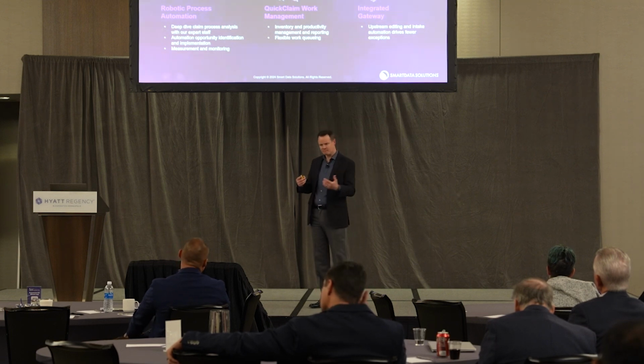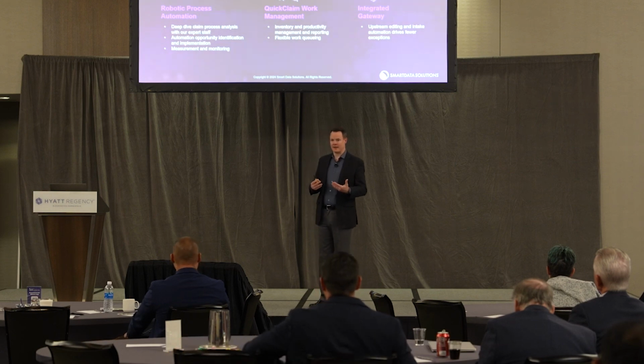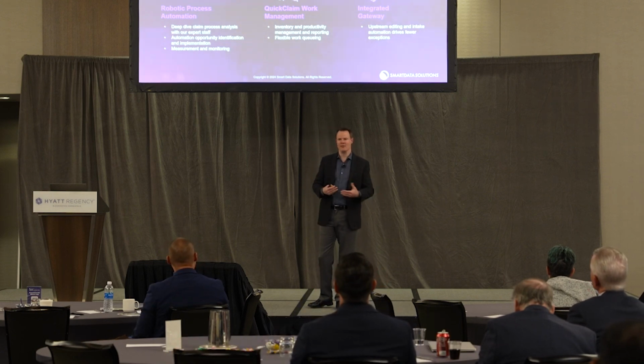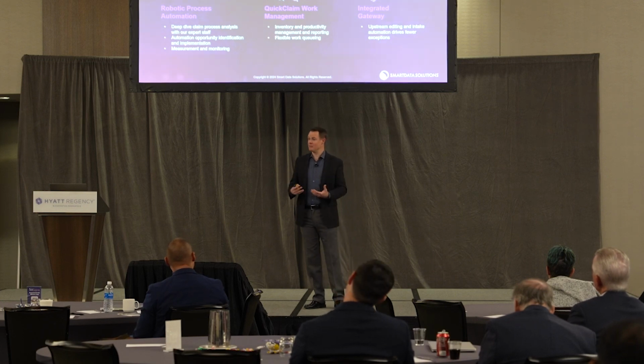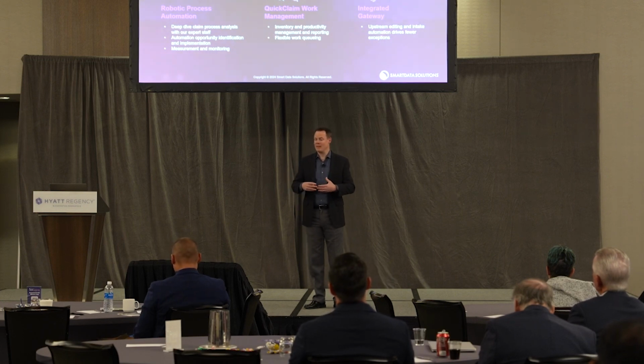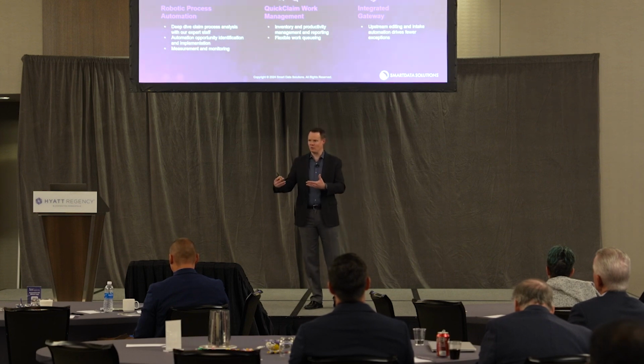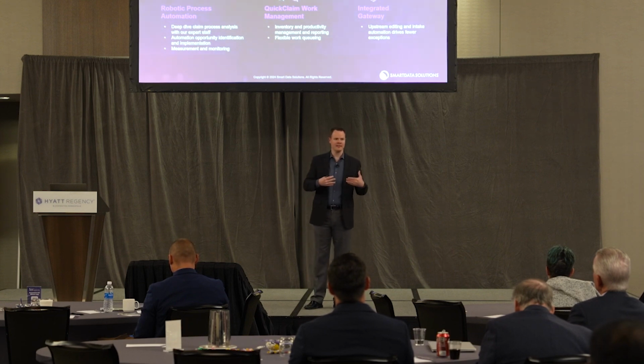So for example, RPA, robotic process automation, is a technology that several have implemented. We have the capability as well. And we can make backlogs in the process a thing of the past by combining our platform with the RPA to extend it and drive the automation downstream.